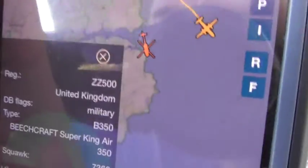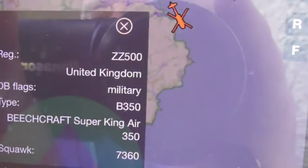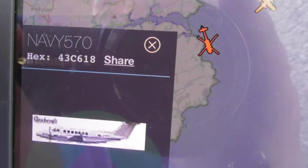That was the second plane we've seen, but this time it wasn't the civil one, it was the military one. As you can see, the registration is ZZ500, and the call sign is Navy 570.